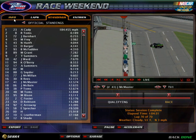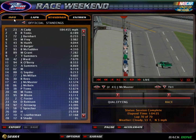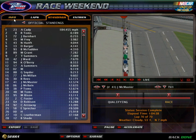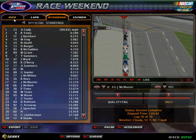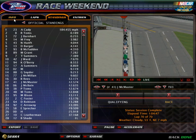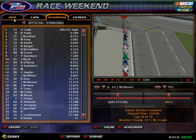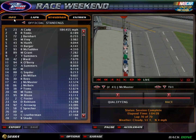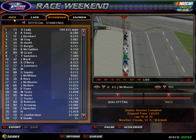Rod Toms made it. Josh Barnhart, Monica Fry, Nathaniel Hanft, David Berger, Brian McFadden, Megan Grant, Tyler Summers, Jeff Ward, Kelly O'Barry hung it out. And look at that. She makes the field. Austin Summers, the man with no name, Manco, makes it. So one Buick will make it in. Ginger Snyder, Jason McMillan with a good pit stop got him into the race. Brandon Reese and John McMaster squeaks it out.